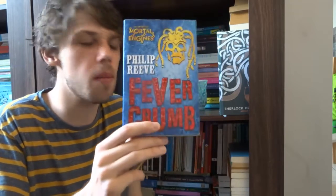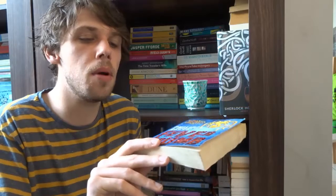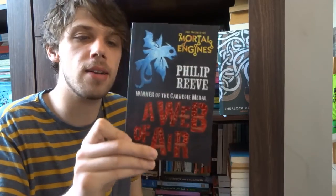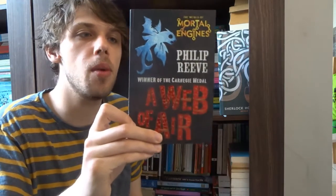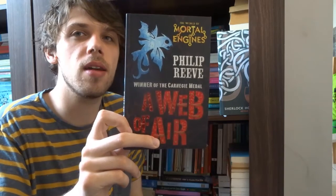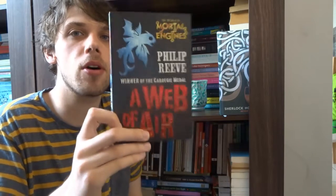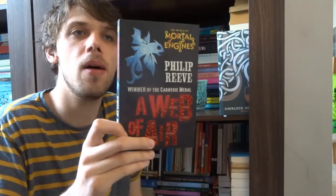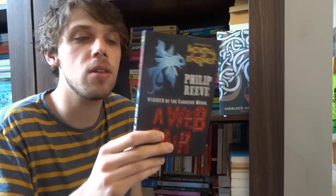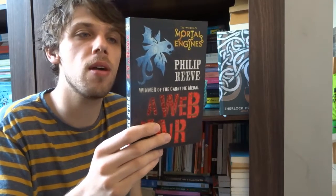I don't particularly remember this one very well, but I think it's quite fun. I remember this one a little bit better. This is A Web of Air, and our main character, Fever Crumb, is in this sort of seaport, and since this kind of apocalyptic event that has happened, that's kind of laid the foundation for the world of these books and the Mortal Engines books.